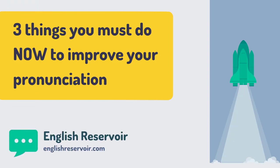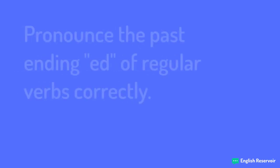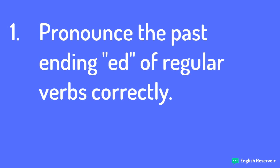Here are 3 things that you must start doing right now to dramatically improve your English pronunciation. These 3 items are so common and what so many English learners are not doing. So, let us change that. Let's get started. 1. Pronounce the past ending ed of regular verbs correctly.